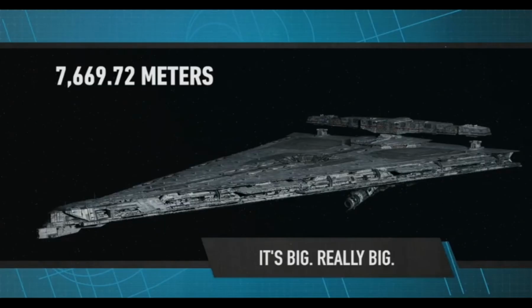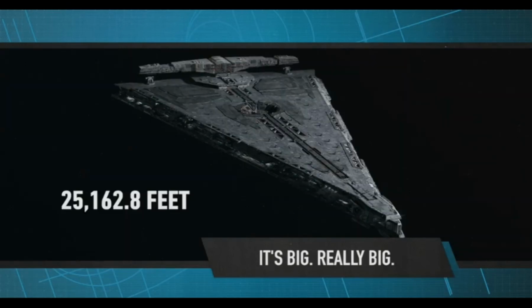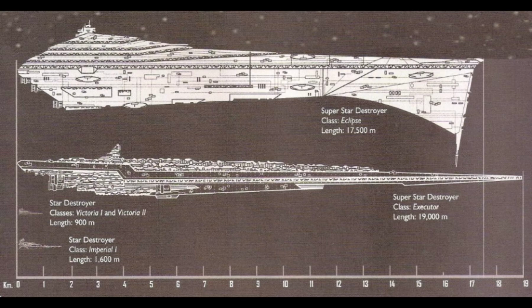Now, this thing measures in quite a length of 7,699.72 meters long, or if you want to be a little skeptical, 25,162.8 feet. Now, I'm not actually too surprised about the size of the ship, because I was never expecting something like the Executor or the Eclipse to be built that size, and these ships are quite small compared to those, because the Executor was something around 9,000 meters long, and the Eclipse itself was 17.5 meters long. So, in comparison, that's quite near their range, but it's still quite small.